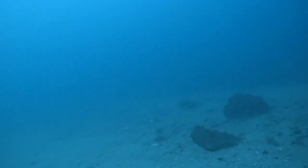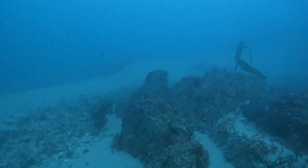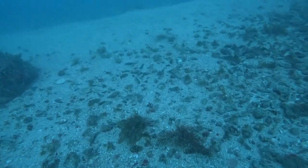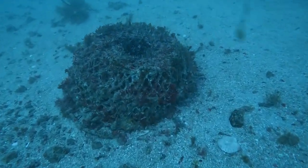The visibility is pretty good for this time of year. There is a little bit of snot in the water, these little stringy things. This is like plankton. It's gathering all nutrients in the water. Now it's sunny, they get bigger and bigger until finally they drop out the water.